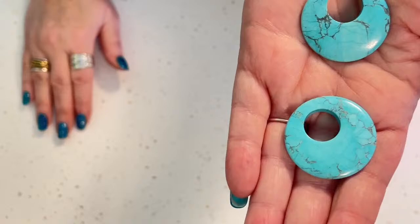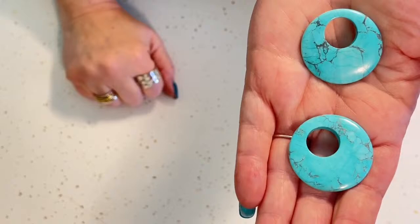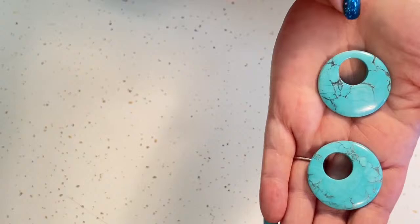And now these need wire wrapped. You know what I did? I used one of those clasps, bails, that you pinch. I put it through there, and then I pinched it. And then I hung a jump ring from the pinched bail. Wait, I'm going to try to find your picture.